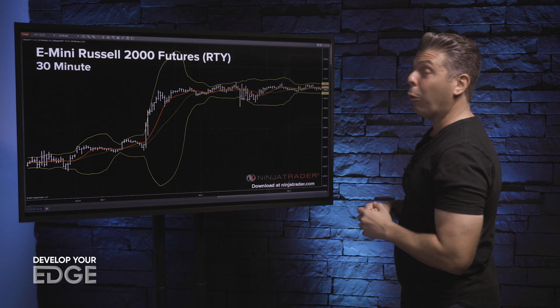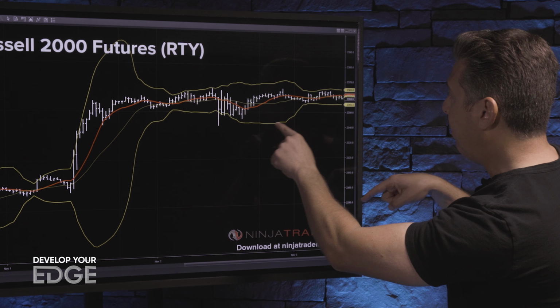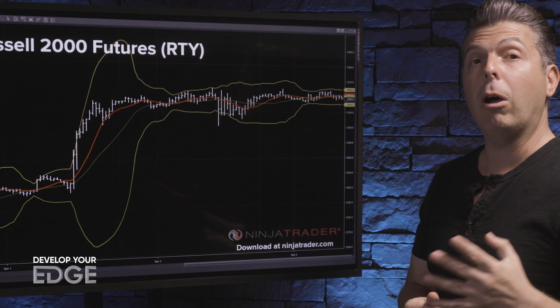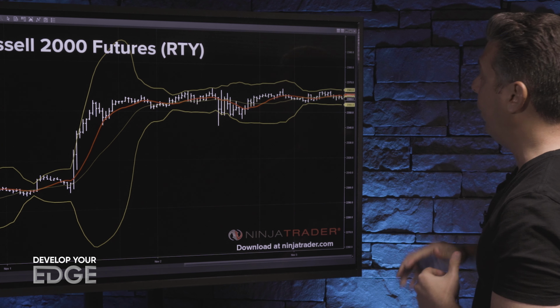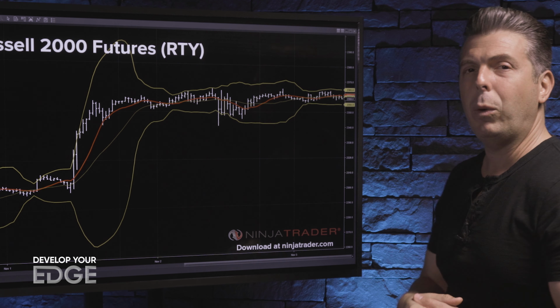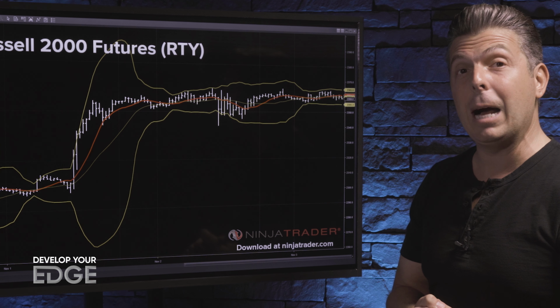What I'll also look for as a possible entry is this bottom peak right here. I always say peaks are targets, but they could also be entries. If we start to see the market spike down here in the Russell, this peak would come in roughly right around 2345, we'll call it. Well, that's still in play for me to get in on my daily.